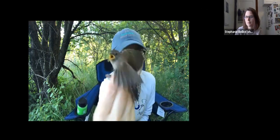So this is a house wren, very feisty. To keep them from flapping, we keep them in a very special grip called a bander's grip. And I can just have his head kind of poking out through my fingers, but the rest of my hand is closed around his wings so he can't flap around, and that keeps him relatively calm.